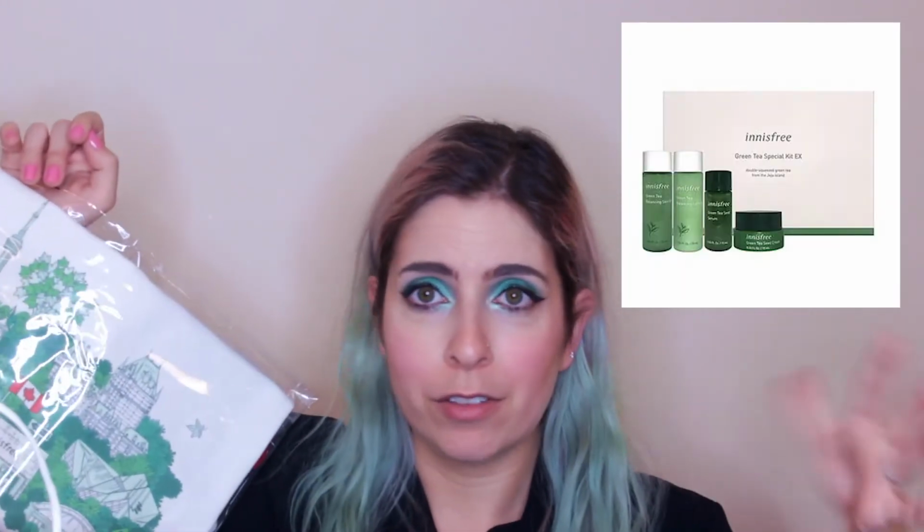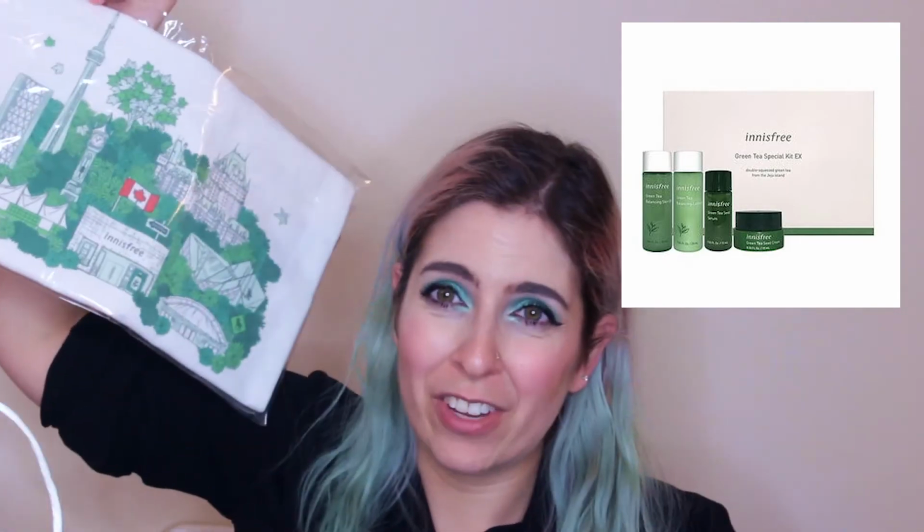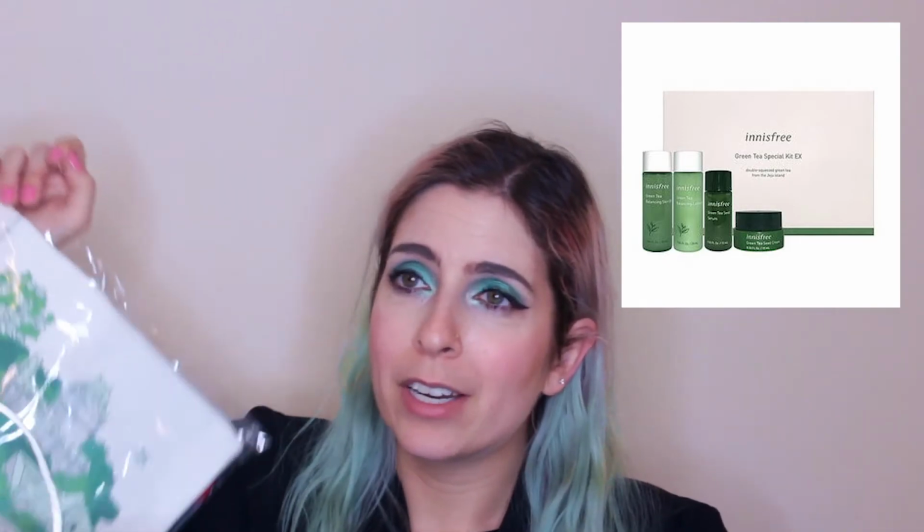That being said, it is really cute and it is limited edition, whereas the other welcome gift, the green tea set, you can actually buy online, whereas this I don't think you can get anywhere. So I might end up buying the green tea gift just because I want to try it out.